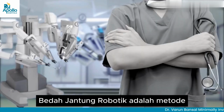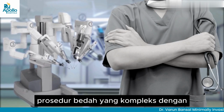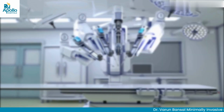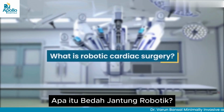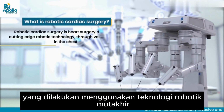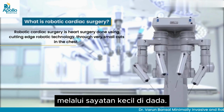Robotic cardiac surgery is a method of surgery that allows the surgeon to perform complex surgical procedures with greater precision, control and flexibility. What is robotic cardiac surgery? Robotic cardiac surgery is heart surgery done using cutting-edge robotic technology through very small cuts in the chest.